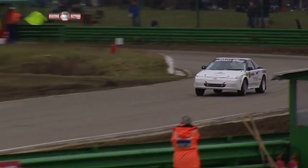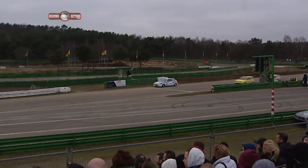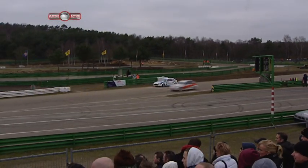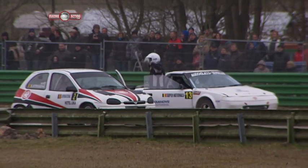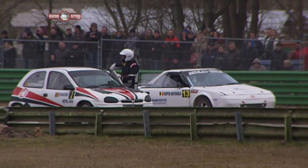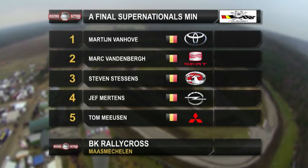And there comes Martin van Hoven, who takes a surprise win, but a very deserved one, from Van den Berg and Stessens. And he's happy. Number 13, lucky number 13, has won the first final of the 2013 season. Van Hoven from Van den Berg, Stessens, Mertens, and Tom Mason came in fifth.